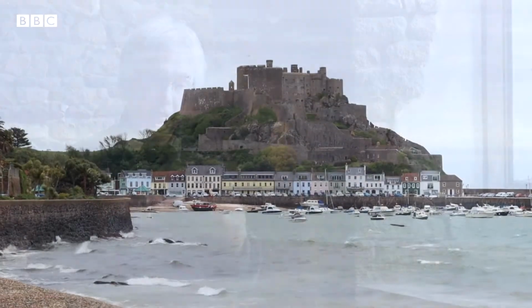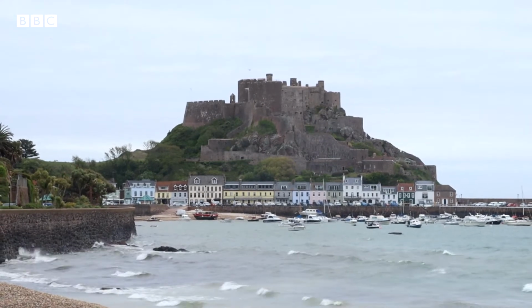Most of Jersey is French-speaking, French family and friends across the way, but the people with the money, the lords of the manor, the seigneurs, decide they want to side with England. So it was in 1204 that we built, or rather the English built, the Castle of Mont Orgueil to defend and preserve the Channel Islands, Jersey, from the French.